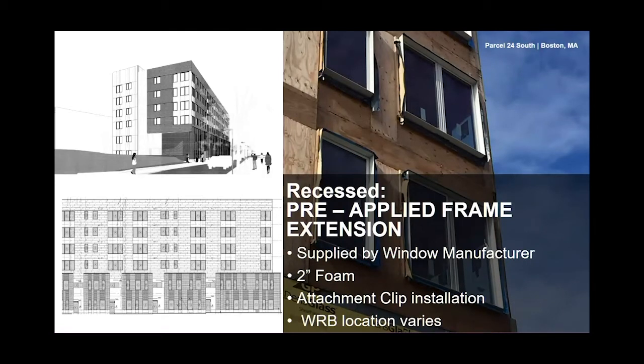So these were pre-applied exterior frame extensions. And this project had 2 inches of foam board. And because there was a number of different wall assemblies, they didn't use a nailing flange attachment method. I'll show you, they used an installation clip attachment method, or a strap anchor, some folks call it the strap anchor installation method, so that the window could stay in the same place across different wall variations.